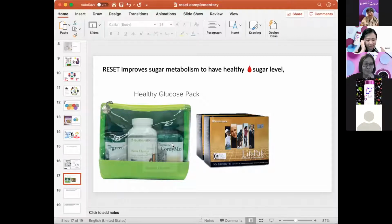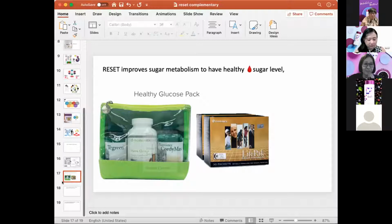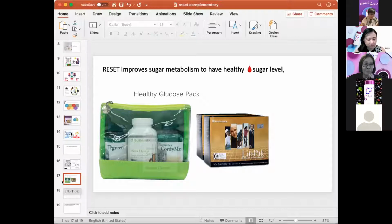This will be one of the categories of people that we can target and advise on how they can complement. Whatever the current regime is, add on Reset, 2 capsules a day, would create an even better effect when it comes to sugar metabolism. So this will be one of the complementary pairs together with Reset. And then what else? Let me see what else I have.